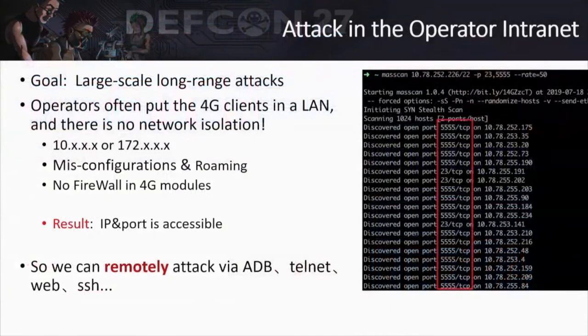Let's talk about attack through the operator's intranet. We have just implemented IP links to access the nearby devices, but is there a way to attack remotely? Most operators assign a 10 or 172 network segment address to clients, but many of them don't have network isolation, such as China Unicom and China Telecom. At the same time, most 4G modules don't have a firewall enabled.